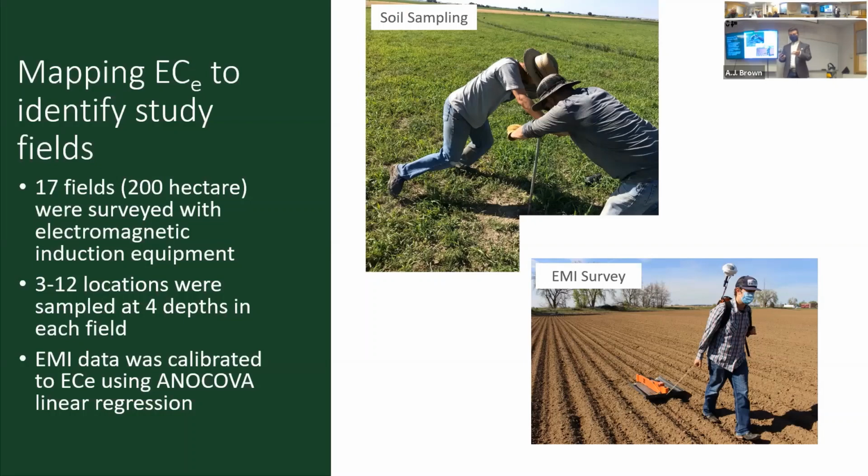So we need to be able to separate out just the salt part because it's biased by all this stuff right now. And so once you have this reading that's influenced by all three, you go out and you take a couple soil samples, and that's a picture up in the top left there of my crew helping me do that. And you take those soil samples back to your lab, run the saturated paste, and then you can now calibrate your readings that were taken with your EMI instrument to the lab manually measured samples of saturated paste, and that becomes a map.